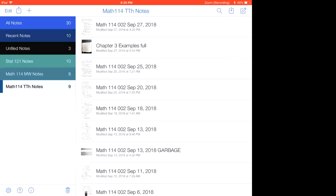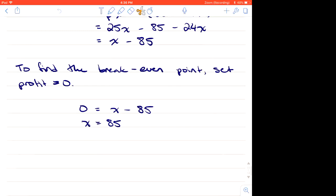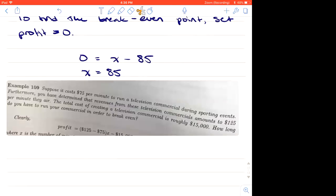How about example 109? Suppose it costs $75 per minute to run a TV commercial during sporting events. Furthermore, you've determined that revenues from these TV commercials amount to $125 per minute they air. So essentially, the cost to produce each minute is $75, and you sell it for $125 per minute.